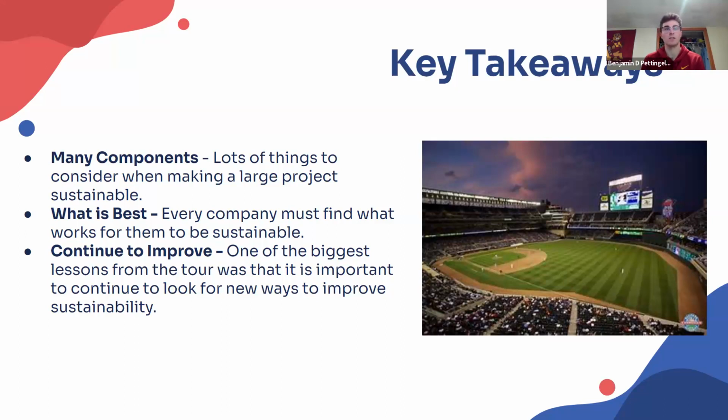My next takeaway is what is best. What I mean by this is that every company must find what works for them to be sustainable. As I mentioned earlier, there's a lot of different categories on the LEED scorecard to be sustainable. For the Twins here, two things, energy and water, those were huge hits for them. And then they also did a great job at recycling a lot of their waste. That works for the Twins, and maybe that doesn't work for other stadiums. Maybe they focus more on the water, or they focus more on reducing energy.